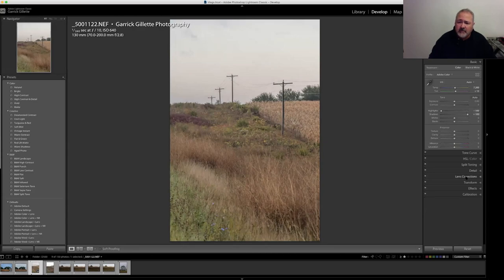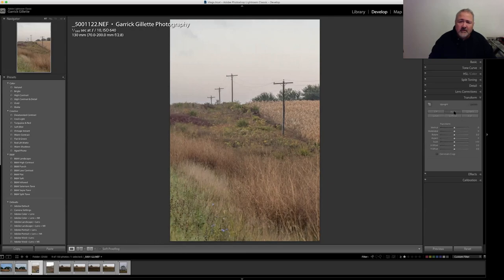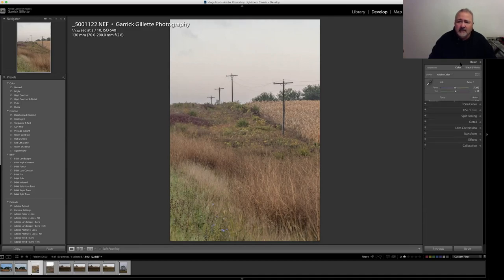And then I drop down to lens corrections, and I'm just going to click both boxes. You can see it's looking a little bit overexposed now. But I'm going to hit the transform, and I'm just going to use auto just to shape it up just a little bit, make sure that my horizon's good. And yeah, so now I'm going to go back up and deal with my whites and blacks right here.